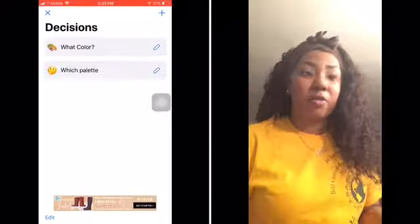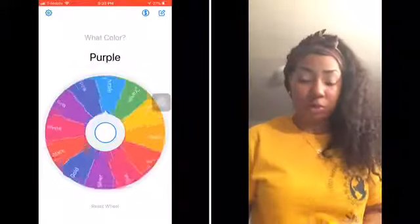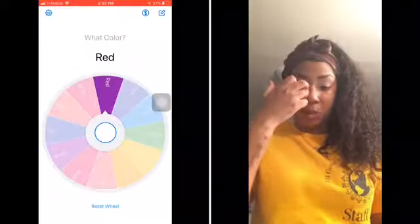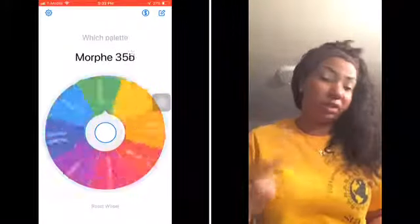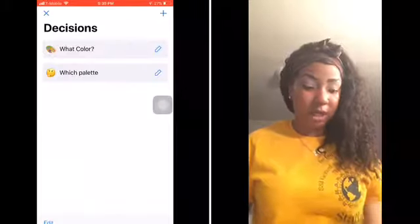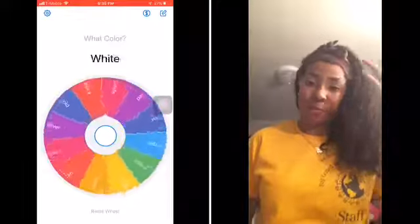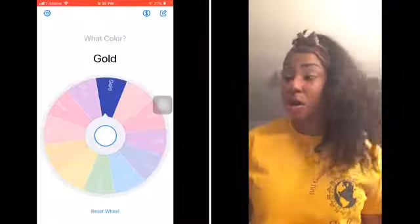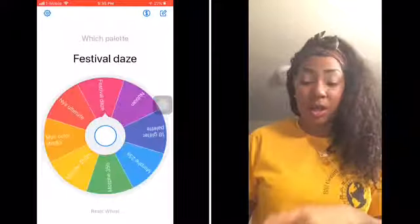I'm going to put a clip in of what the app looks like. What I'm going to do is spin a spinner with different colors on it, and it's also going to have names of different palettes that I own. And from there, I'm going to create whatever look. Hopefully I don't wind up looking crazy.